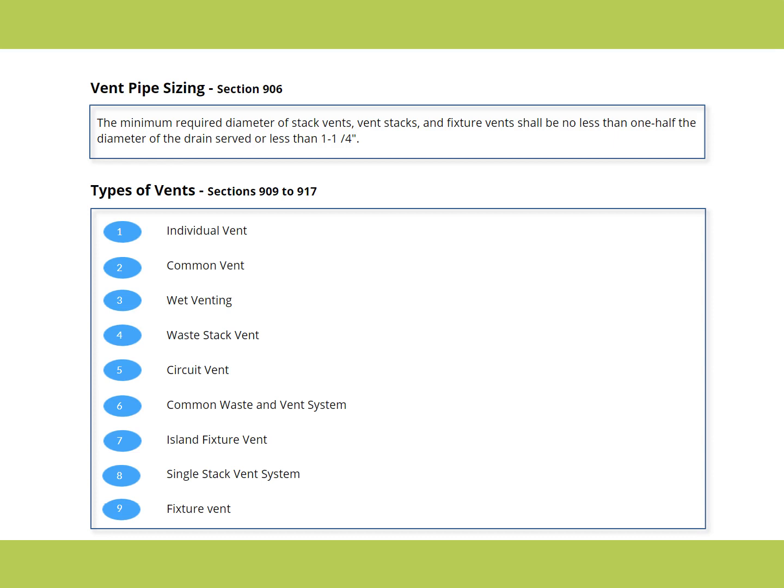As per section 906, the minimum required diameter of stack vents, vent stacks, and fixture vents shall be no less than 1/2 of the diameter of the drain served, or less than 1 1/4 inches. The details of types of vents listed on this slide are provided in sections 909 through 917.